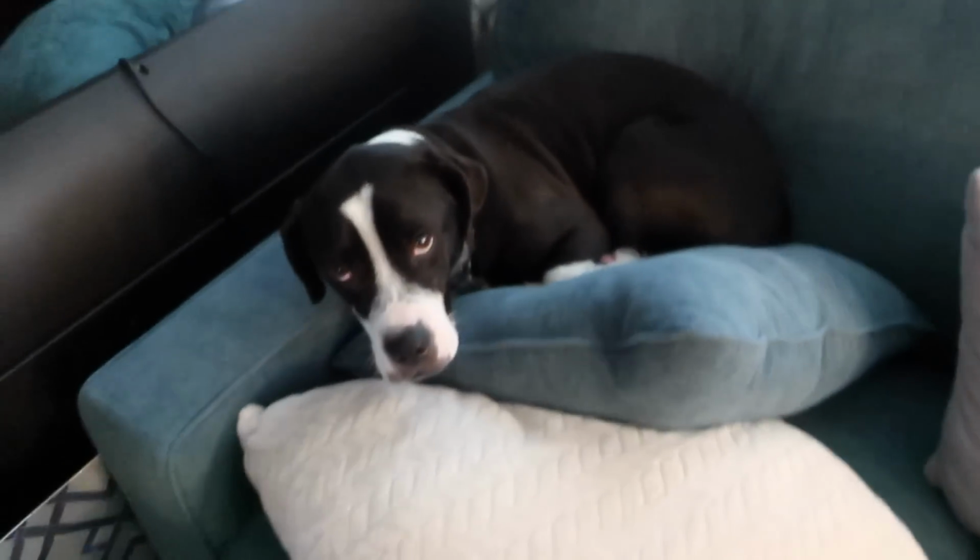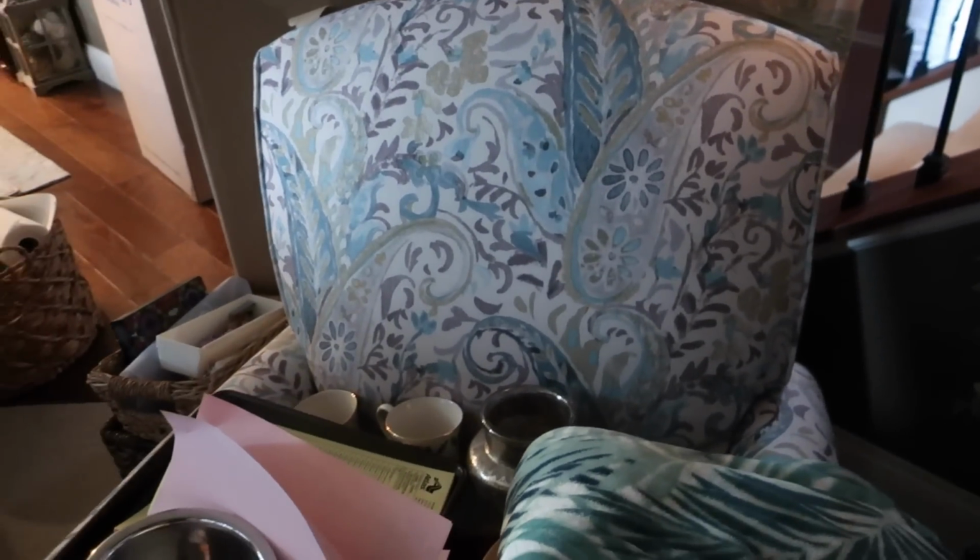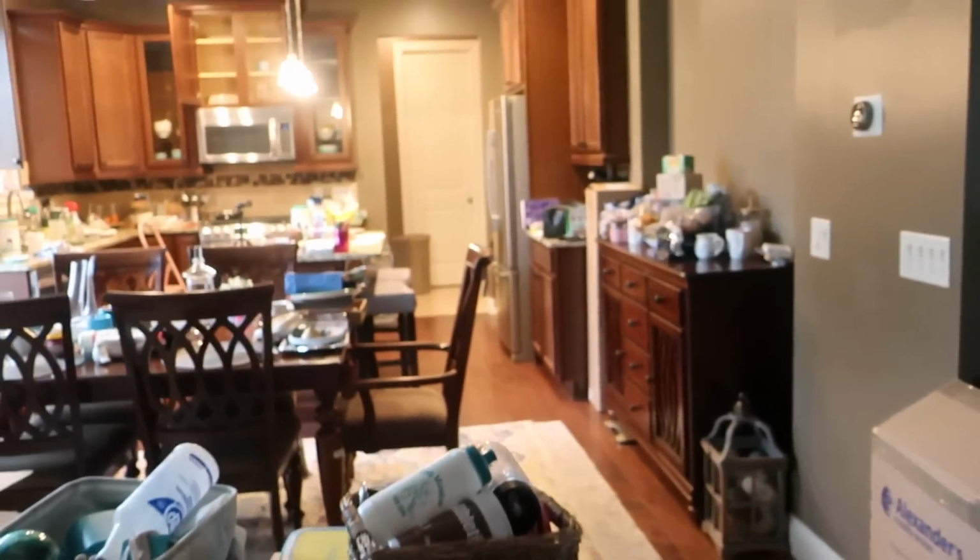He's not supposed to be on the couch actually right now, but oh goodness, he thinks that we ordered the couch for him. Anyhow, so this is the main room where I showed in one of the last vlogs the chair, which is now piled up with stuff. It'll get there. It'll get there.